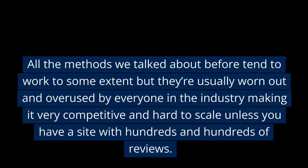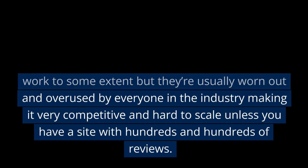Building a value-oriented media funnel. All the methods we talked about before tend to work to some extent, but they're usually worn out and overused by everyone in the industry, making it very competitive and hard to scale unless you have a site with hundreds and hundreds of reviews.